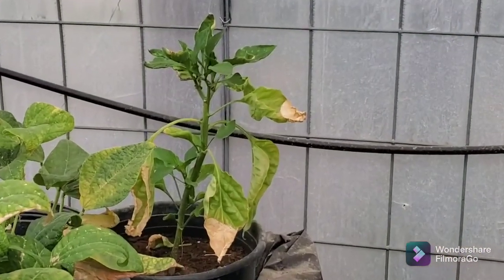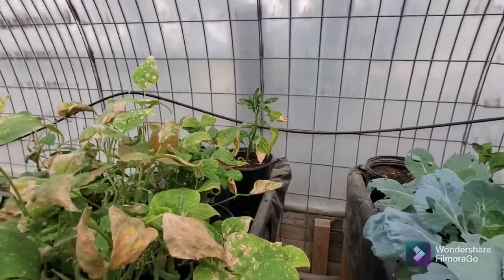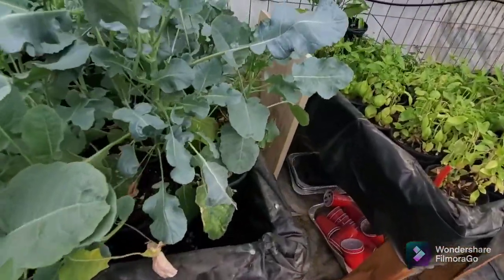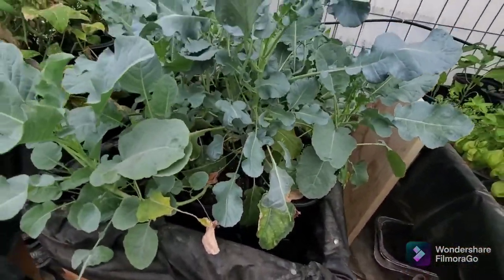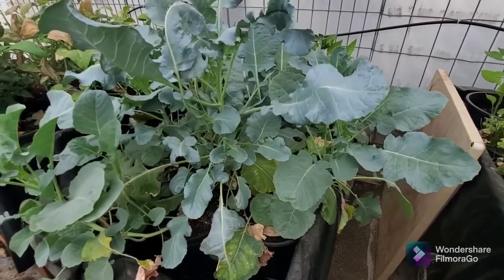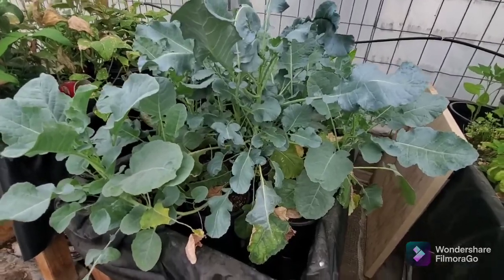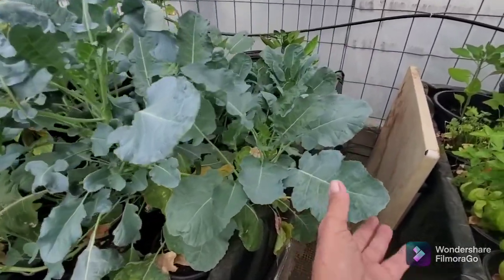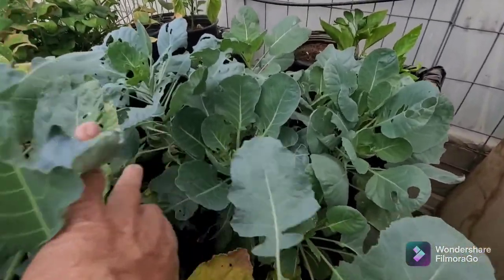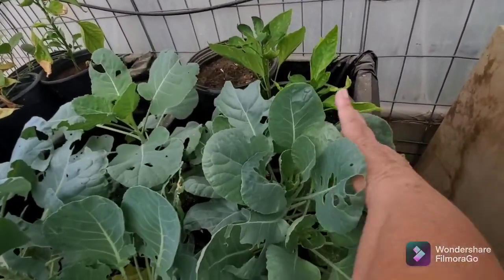This is a bell pepper that's been there for months. No flowers, no nothing. Just sitting there doing nothing. And these poor things really went through the mill because there's Brussels sprouts and broccoli mixed in here together. But some bugs did get to them. I have sprayed them, and believe it or not, they do look a lot better than they did, because I did get rid of the bugs for now. But you can see they've pretty much been chewed on. But they are looking better than they were.